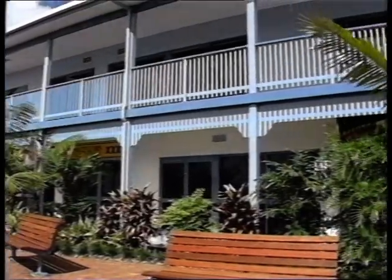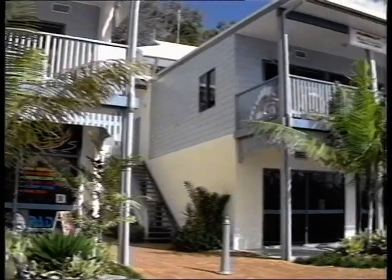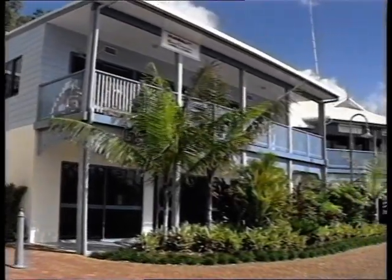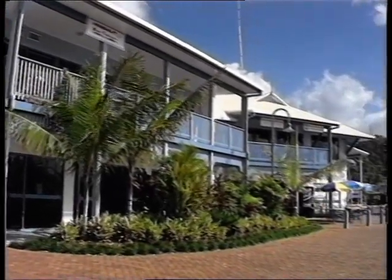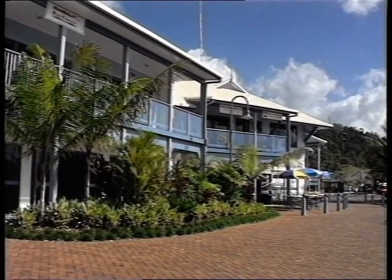There is a sailmaker, a shop selling fishing gear, and the marina is home to a number of charter operators, including Sail Whitsunday, Mandalay Sailing, Whitsunday Escape, and Cumberland Charters, along with Queensland Yacht Charters.